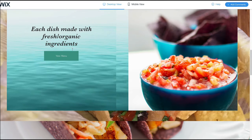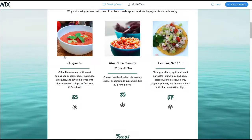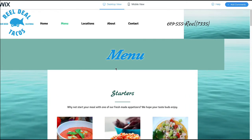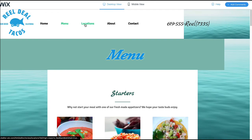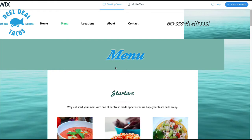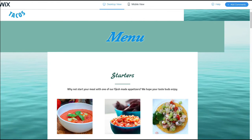This reads well, and this link is working. I think this font just isn't quite right. I would probably stick with this font. I think that would work better and match where you are.